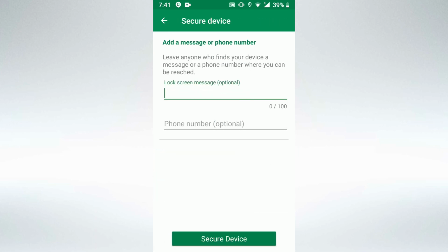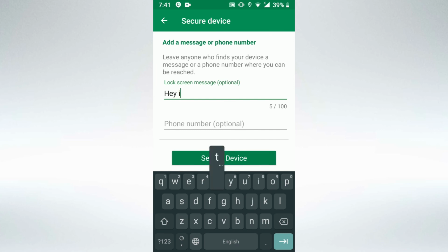One of the best things here is that you can lock the device and write a message with the phone number that comes with it if someone finds your device or has it. So all they have to do is push the call me button on the screen to contact the given phone number. If you have no other option, you can also choose to play a sound or erase the phone remotely.